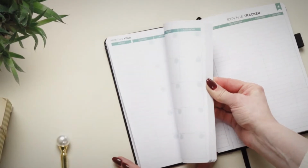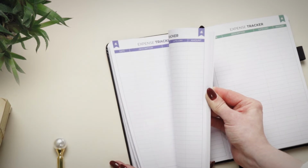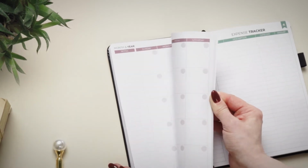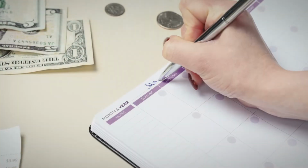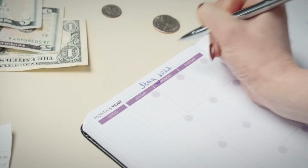There are 12 monthly sections in this budget book, lasting a whole year. Each month features a different color scheme for easy navigation. The pages are undated, meaning you can start using it anytime and take a break without wasting pages.